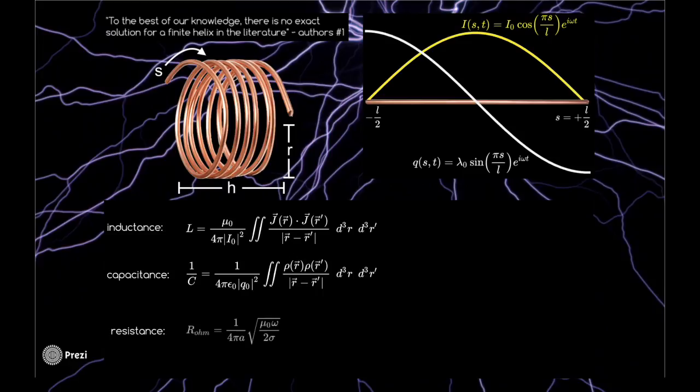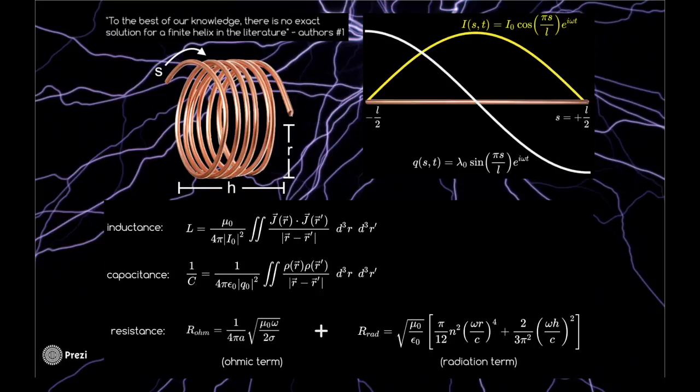The resistance is quite interesting because it comes in two parts. First, there's an ohmic term which is related to the conductivity sigma of the conductor. And there's also a radiation term which describes the energy that decouples and goes to Mars. This has two parts.